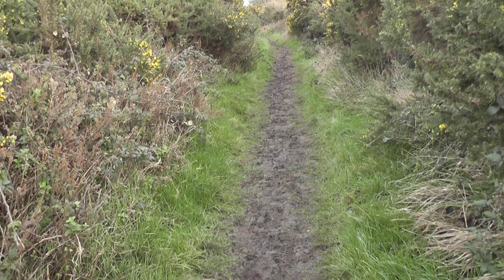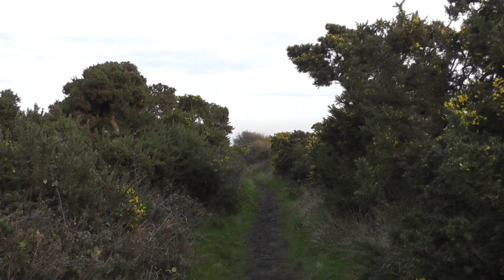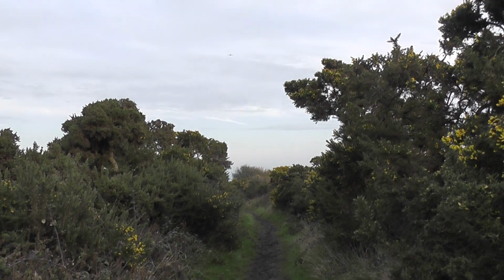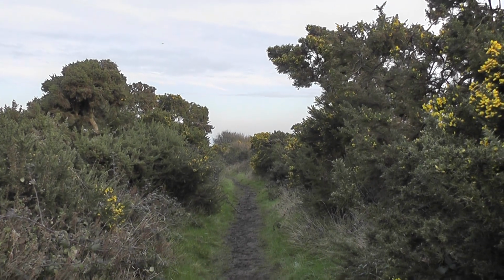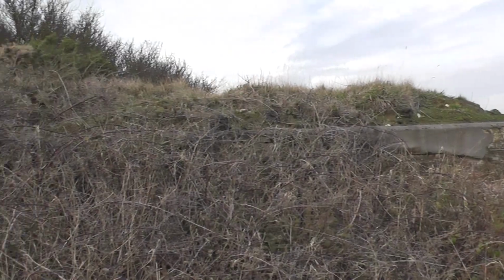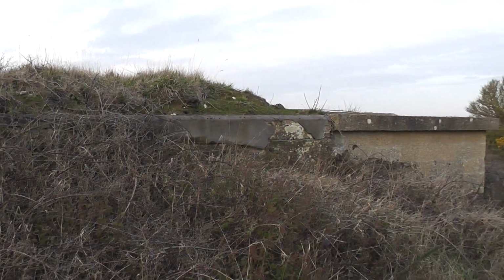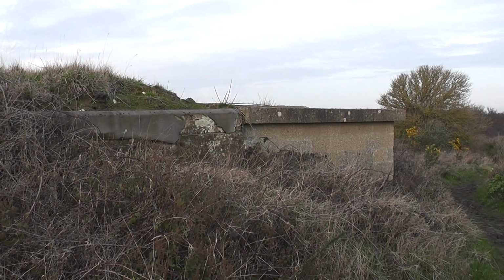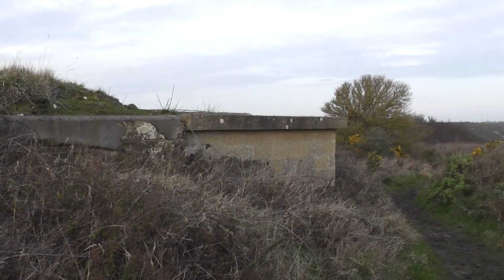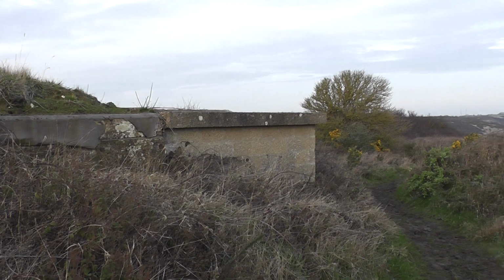Little patch of mud now. I've noticed that where you get these enclosed sections, get a little bit muddy underfoot. Nothing to moan about though, not like bridleways. Good examples here of how nature takes over 76 years on, or thereabouts. So about 80 years since these things were built, I should imagine.